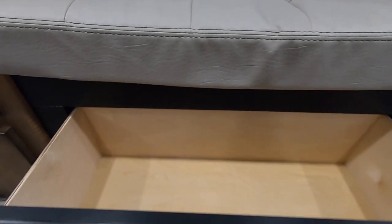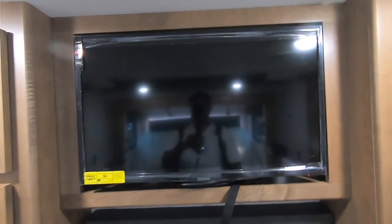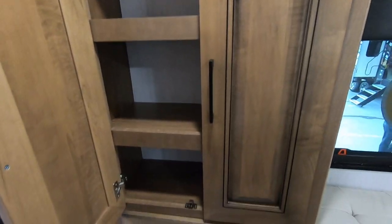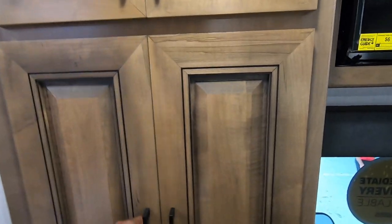That still has more storage in it. Summit brand TV in the bedroom. More storage.